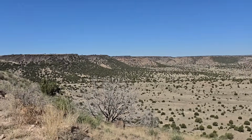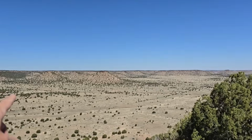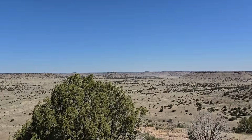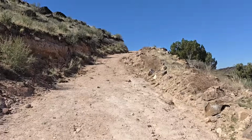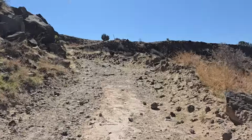I think this whole mesa is part of the formation we're climbing to the top of, and it goes pretty dang far. Wow, it's like scenery from a Western movie or a Louis L'Amour novel, The Secret of Black Mesa. Those who dared to ascend Black Mesa found a dark surprise awaiting them. Ooh, I can't wait.